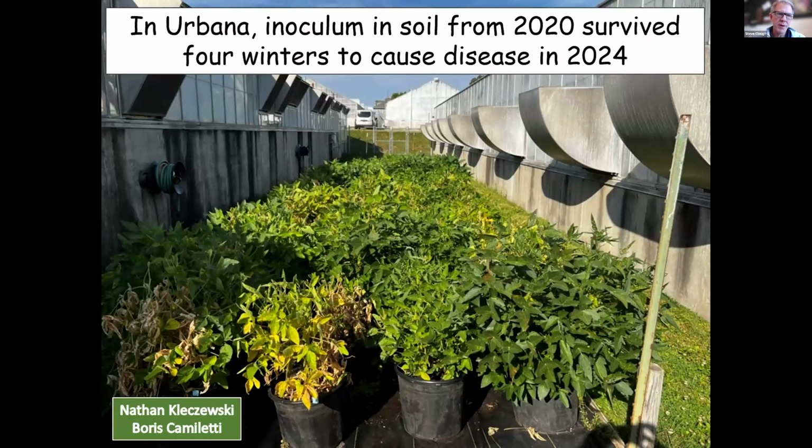And then one could say, well, that's Japan. What about Illinois? So Boris mentioned his pots. These pots came from Nathan Klashevsky. When he was here, he set up these pots with inoculum, and then he left. He went to industry, and the pots just sat there until Boris showed up. And so Boris planted soybean in these pots, and in some of the pots, he got the red crown rot disease again. So that was showing that the pathogen can survive the Illinois winters for at least four seasons.